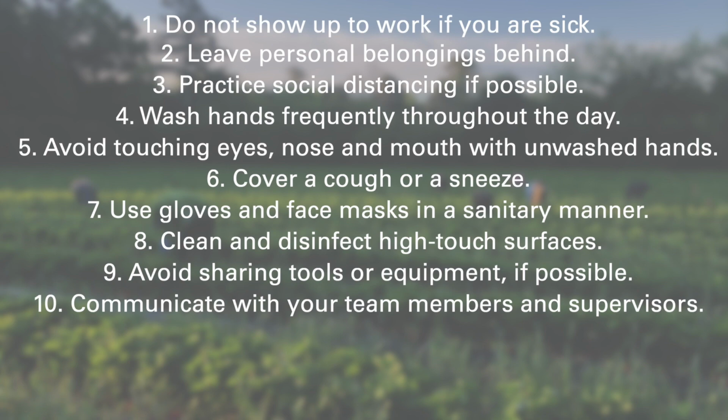As a reminder, here are 10 recommendations that employees should practice to reduce the risk of COVID-19 on the farm. Take these practices and observe caution even in your own living spaces. Number 1, do not show up to work if you have symptoms or test positive for COVID-19. Number 2, leave personal belongings behind. Number 3, practice social distancing if possible.